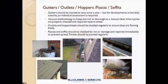So, a lovely hopper head there, full of twigs, just ready for a nice bird to build its nest in. That should obviously be cleared out. Gutters again should be cleared out all the time. You can see the bottom left-hand corner there.